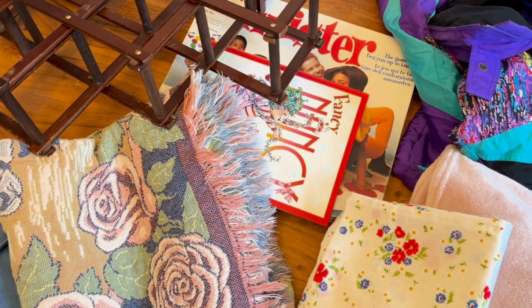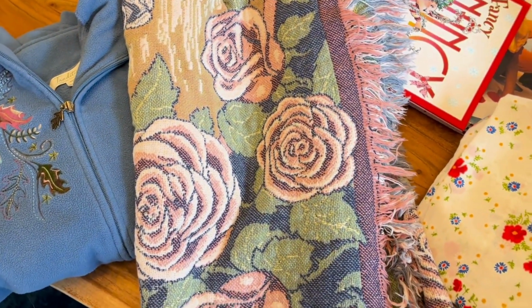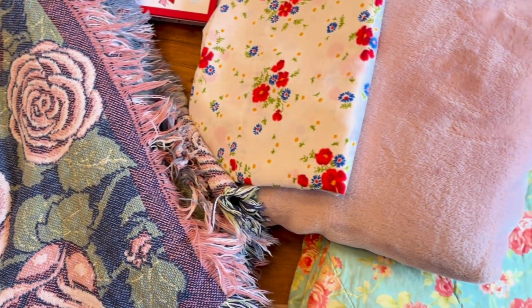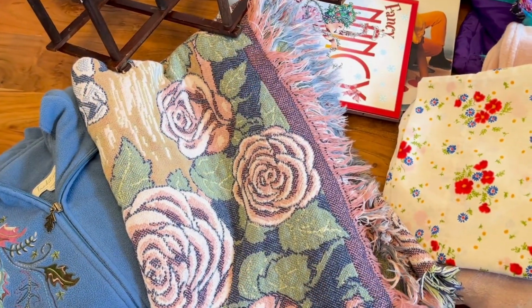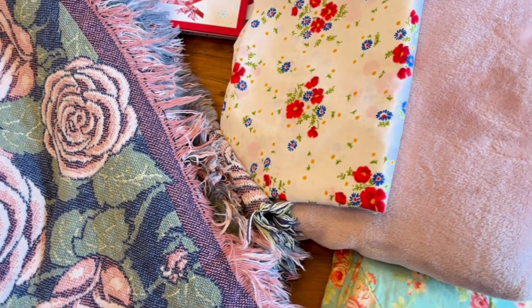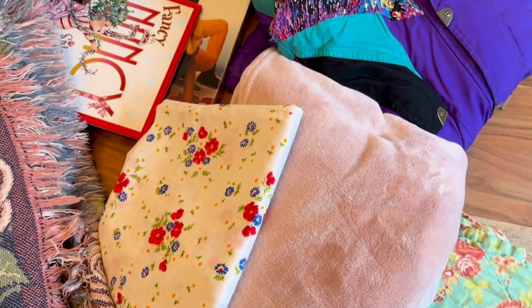I also got some vintage Barbie stuff, I think it's the Barbie ice cream shop. It's not the full set, unfortunately, but a few little Barbie bits and bobs for my daughter. So that's kind of cool too.